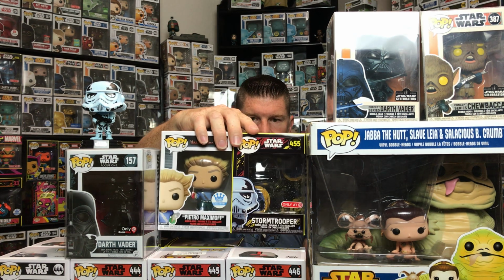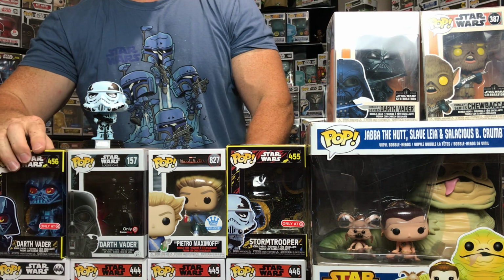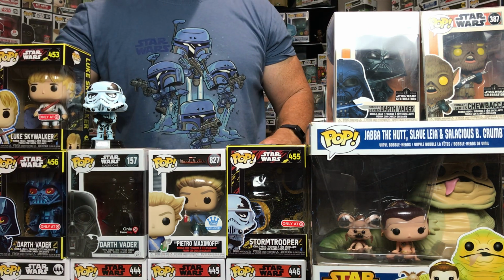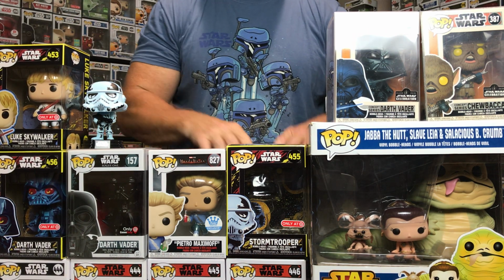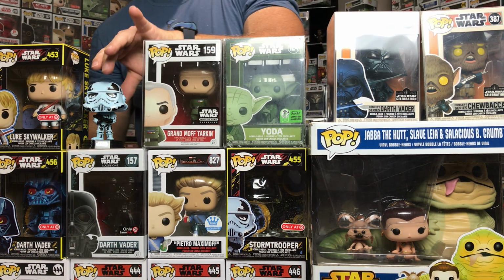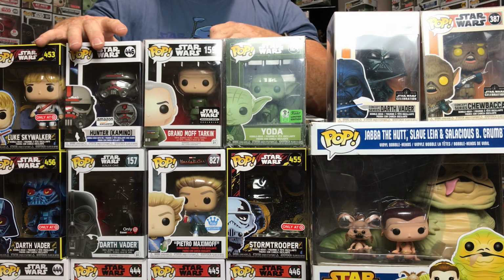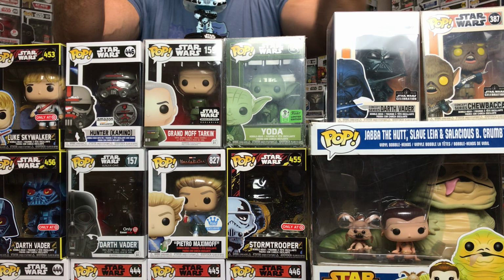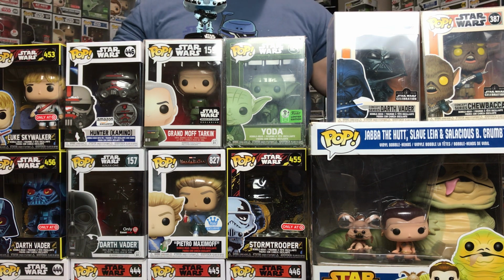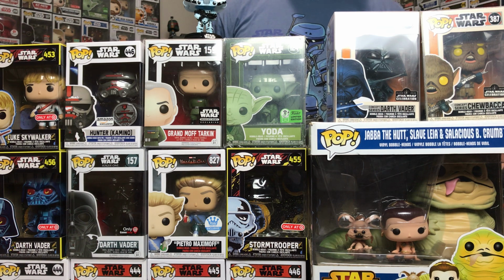Let me know what is your favorite. Let me try to put them all out here so you can see. I don't know if I can really narrow mine down, but there we go. Awesome, awesome. Not sure how that's coming in, but here we go. Definitely awesome addition. Gonna have to go with Jabba the Hutt and Slave Leia for the win.